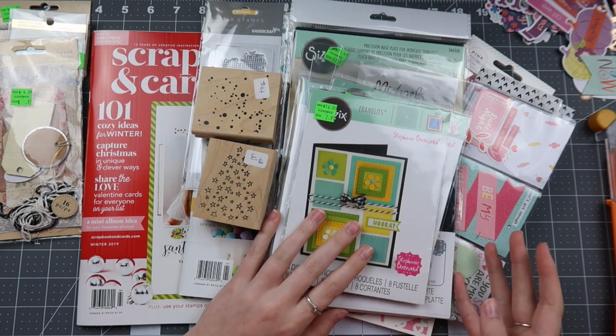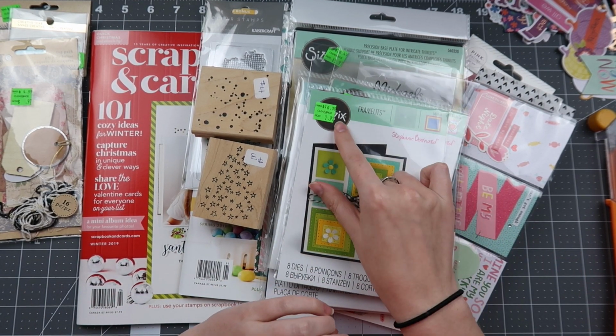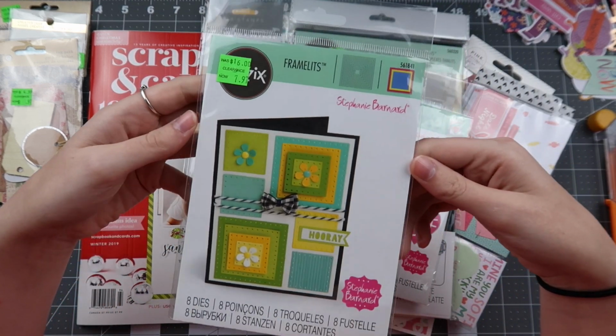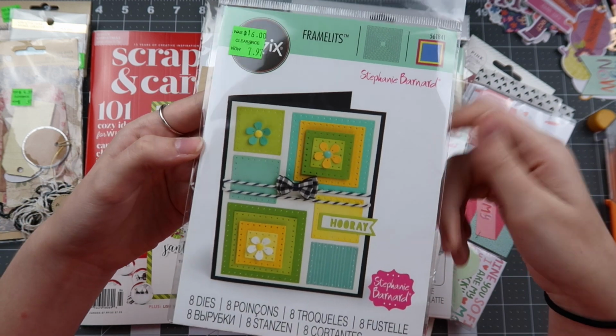And this is what I was mainly talking about when I said they had a great sale. These weren't even $8. I believe one was $5 and one was $6. But I picked up this set of dies, and I'm really, really excited for them. These aren't just squares.